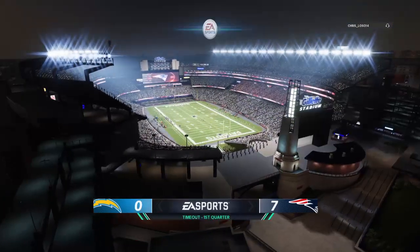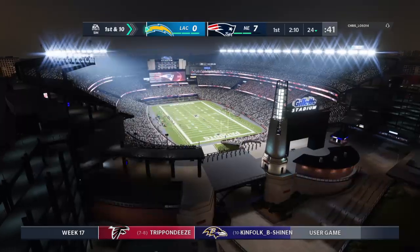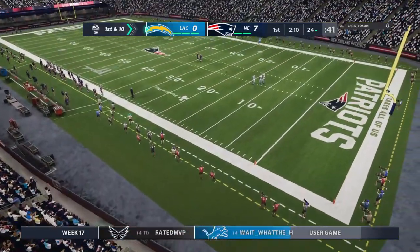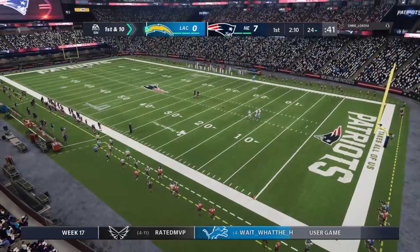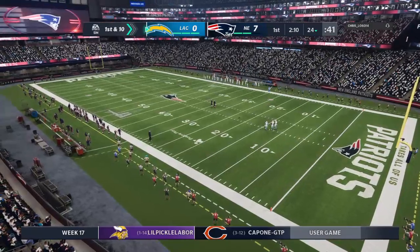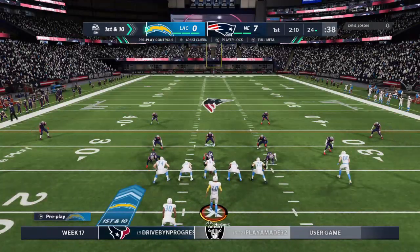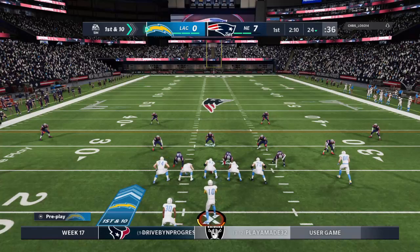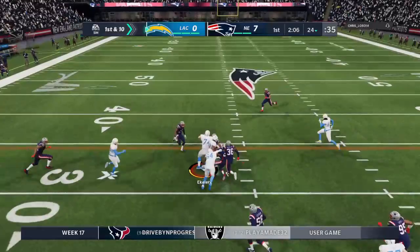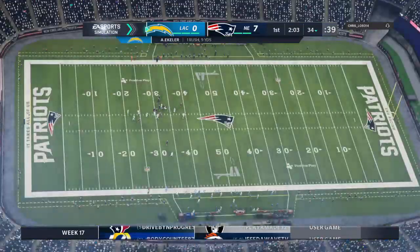Now we're going to get a timeout here called by the Patriots. They'll have 2 remaining as we step aside here in this first quarter. Herbert going to lead up the Chargers here, 1st and 10 at their own 24. Here's the first carry for Austin Ekeler, and he's going to get a good gain of 9 here up to the 34.